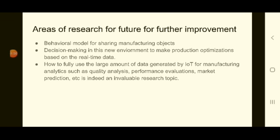Some exciting areas of research for the future, where we can generate further improvements in this model, are a behavioral model for sharing manufacturing objects. In the sense that we know that we can use the real-time status of each machine component to share them, but it needs an input from the manual side where people make the decision on how to share them. That decision making is something which can be further explored.